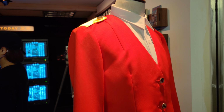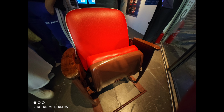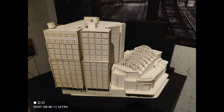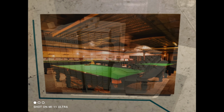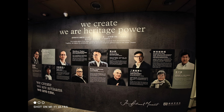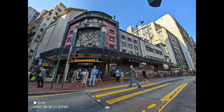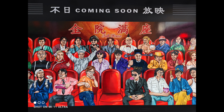So just incredible, just details like the outfits that people wore, the ushers wore, and the seating itself. This is the original model of the complex. But since then, the upper levels had been turned into a snooker table area, and the theater has gone into disrepair. That's why it's so exciting that New World Development has set their eyes on this iconic location, and they will be revamping and renovating this entire theater to make it a brand new cultural hub for Hong Kong in the next 5 years. And I can't wait to see the finished result. An incredible tour at the State Theater in Hong Kong.